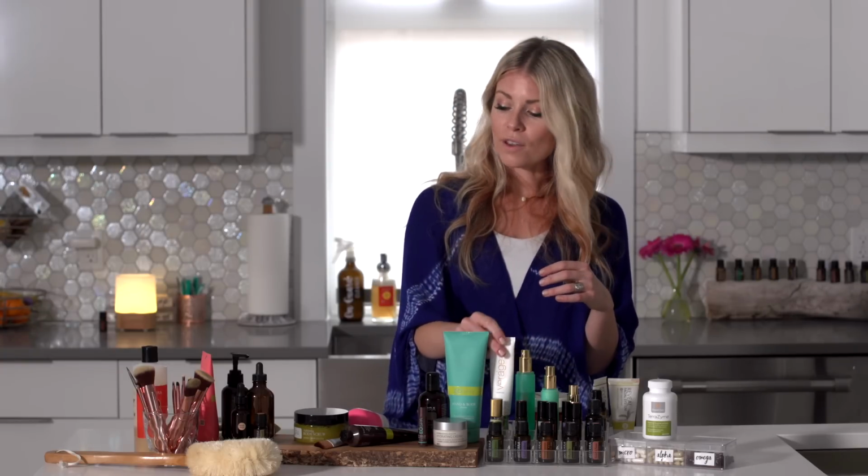Now in the morning, I do something that you might have heard about before, and it's called the oil cleansing method. And I want to teach you this really quick, okay? You can make your own oil cleanser to use in the mornings by using a glass jar and adding something like fractionated coconut oil to it and a drop of lavender, and you would apply it to your dry skin. I love to do this first thing in the morning.